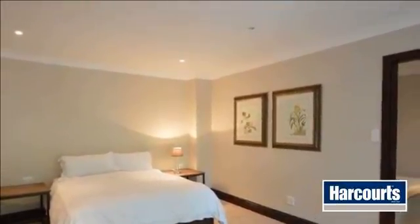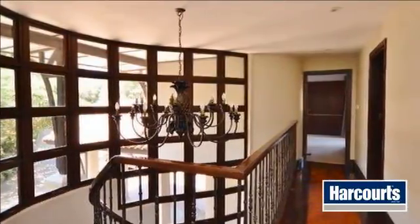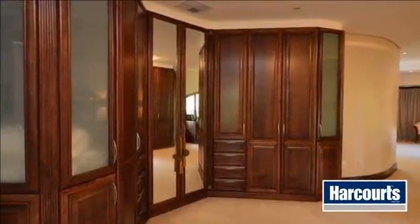To view, call the property professionals of Harcourt's Dolphin Coast to take you there today. For more information on this property or to arrange a viewing, please contact us.